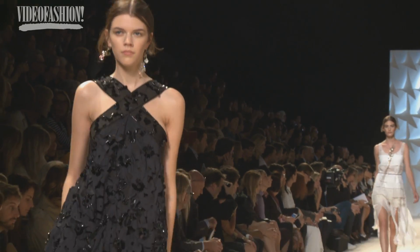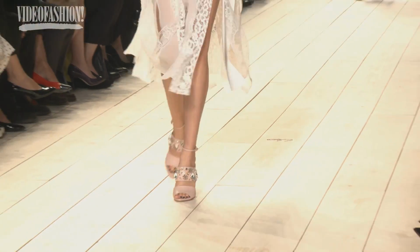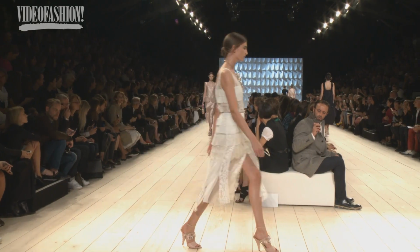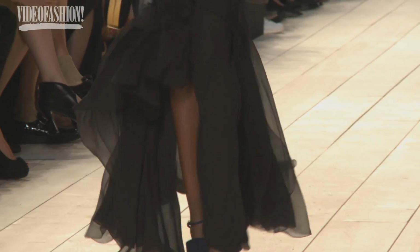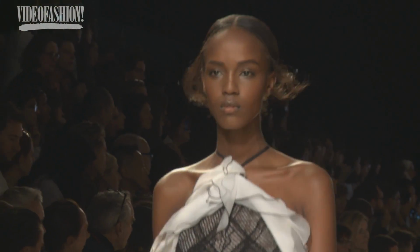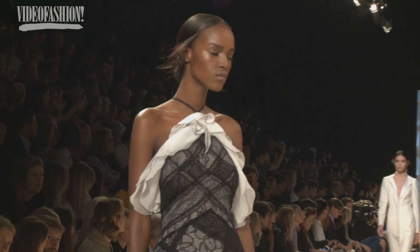Oh, I thought it was incredibly pretty. I mean, Peter's done well with the codes of the house. It's so sensitive and kind of modern, but very referential of all that Nina Ricci romance, and I like this idea of the kind of make do and mend pieces that somehow look so sophisticated. It was great.